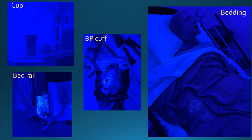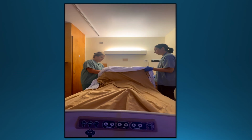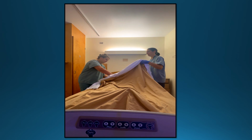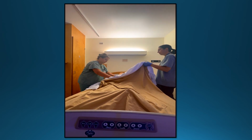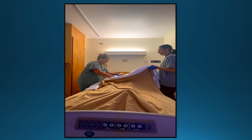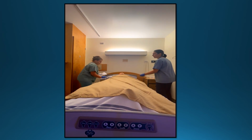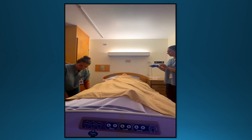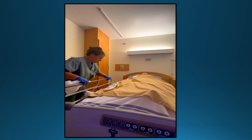With the help of GlowGerm, we can visualize the transfer of germs onto the cup, the wheelchair, the blood pressure cuff, and finally the patient's bedding. While performing tasks that have a blood or body fluid exposure risk, wearing gloves helps us protect ourselves. If we fail to doff our gloves and clean our hands following blood or body fluid exposure risk, we will continue to contaminate the environment with the blood or body fluids that may have been transferred to our gloves.